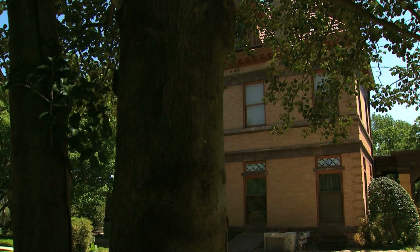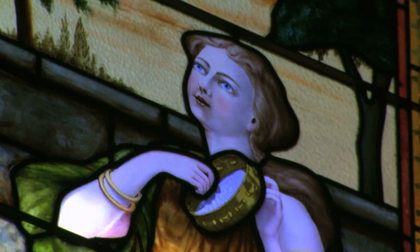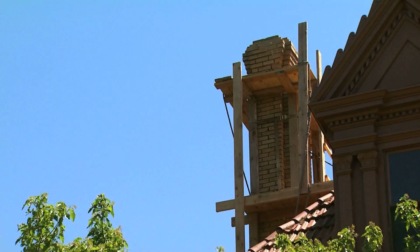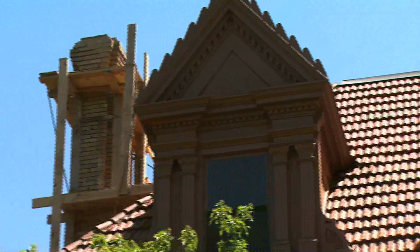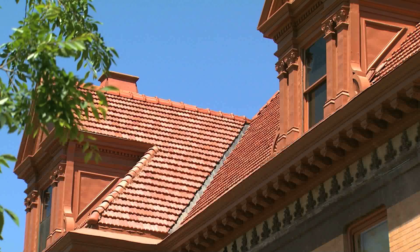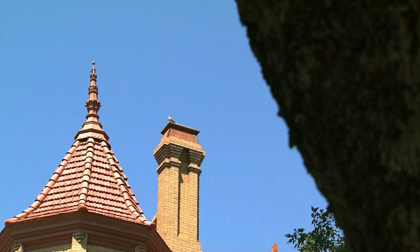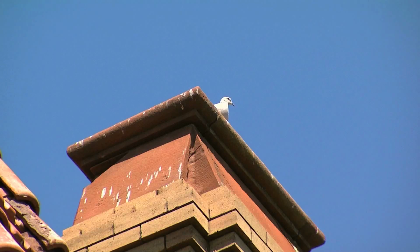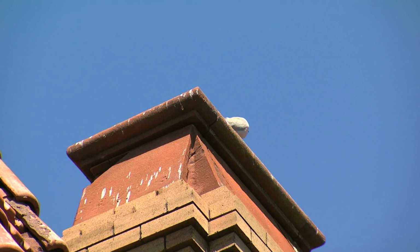The first phase was to restore all of the windows. So all of the windows in the house are original to the house, were taken out, restored, repaired, and put back in. The next phase, which we will be wrapping up in just a few short weeks, was from the roof line up, basically, with the gutters up to the chimneys. So metalwork, tile, roofing, chimney caps, repointing chimneys, that sort of thing.